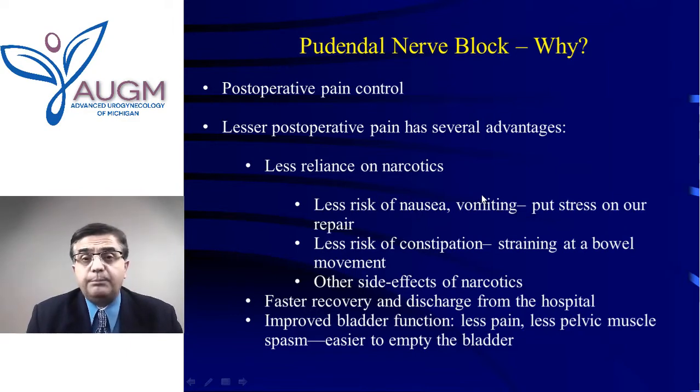Also, less pain means less need for narcotics, and narcotics can cause nausea, vomiting, which is not good. I've just done a good prolapse repair surgery. I don't want you to start throwing up, because if you start throwing up, then it can compromise our repair. Same thing, narcotics can cause slowing of the bowel activity and constipation. Now you get constipated and you're straining. Well, that's not good either. And there are other side effects of narcotics, especially as I mentioned, long-term dependence. So if we can avoid these narcotics, great.